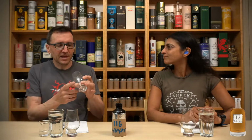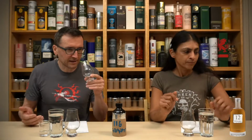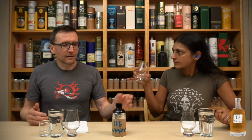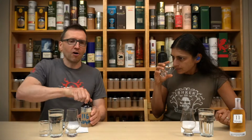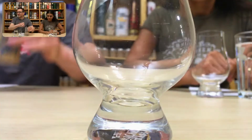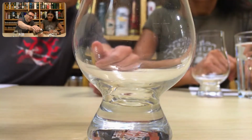This is the glass from yesterday, and I was trying to establish, was it peated or not? And it is, but there's very little left in there, to be honest. It's not heavy dark char, but there is something. Are we ready for a pour? Let's go straight to pouring then. Here we go.